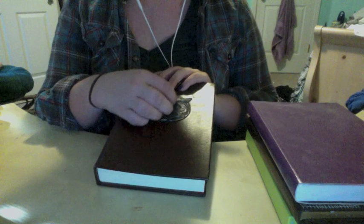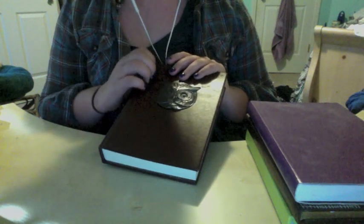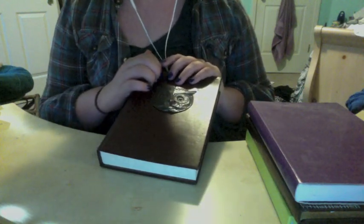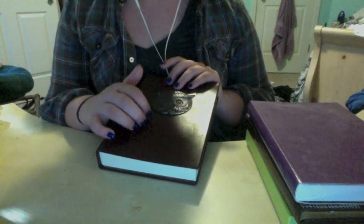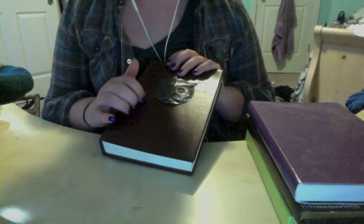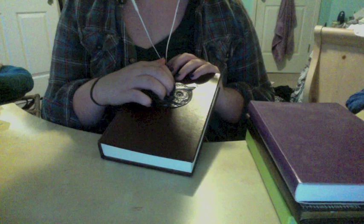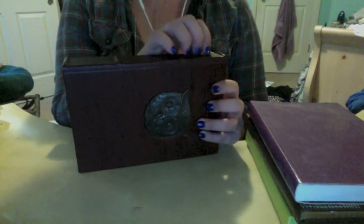This notebook was given to me as a Christmas present. A nice sound. And then it also has these widgets over the edge.